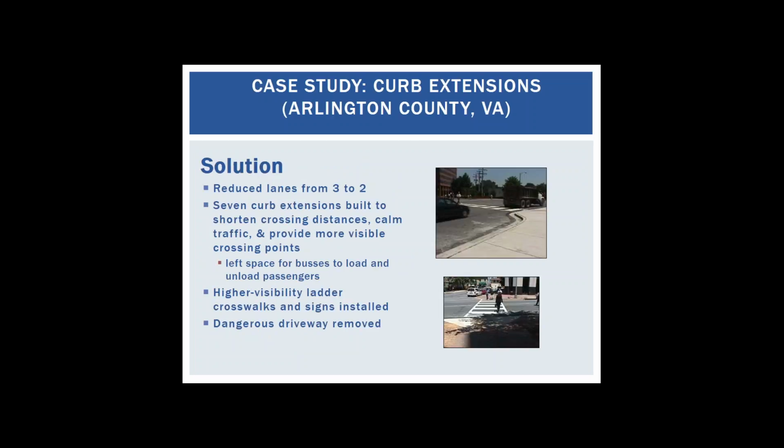The solution: they reduced from 3 to 2 lanes. They put in 7 curb extensions built to shorten crossing distances, which also has the effect of calming traffic to some extent, and provide more visibility at crossing points between vehicles and pedestrians. It also left space for buses to load and unload passengers, because now they took a lane that was used for traffic or parking. Actually, it was a through lane, so they took a lane away, and they also removed a dangerous location. Not sure where that was.